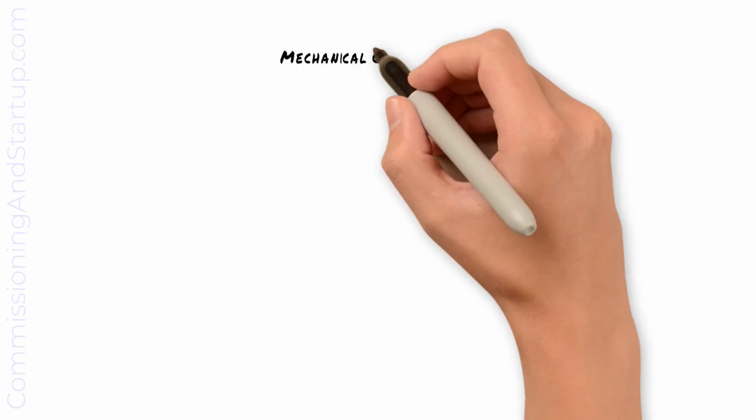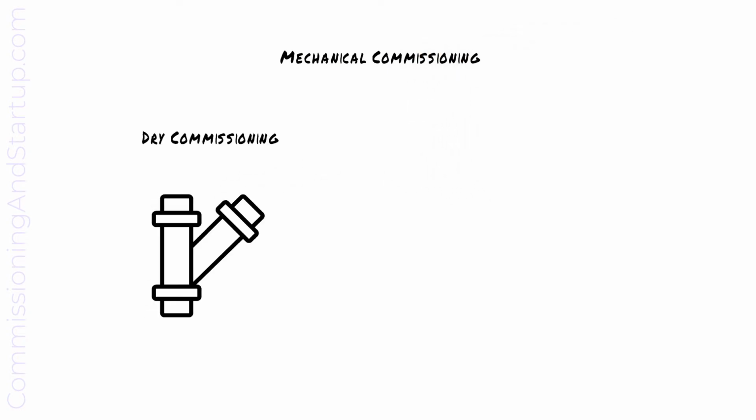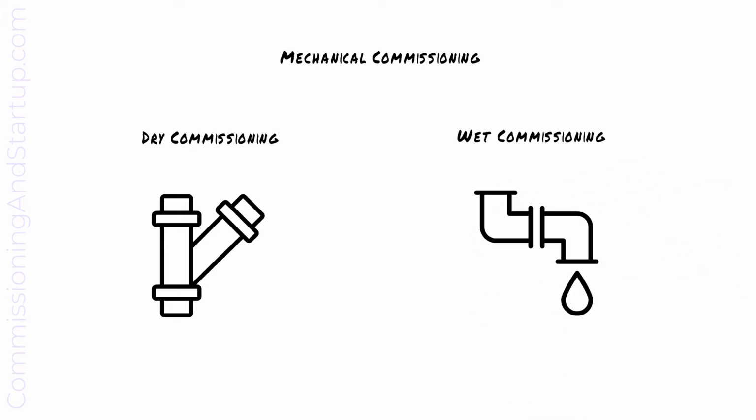Mechanical commissioning can be done in stages. First as dry commissioning, where valves and actuators are verified to operate correctly. Then as wet commissioning, where process fluids are added to the systems.